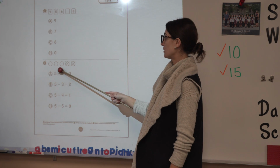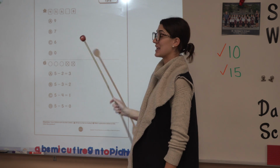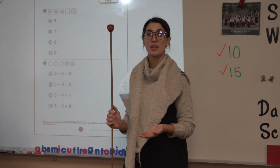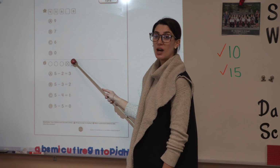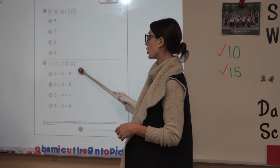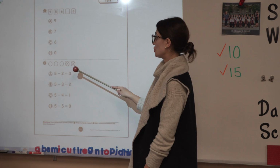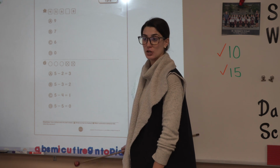So you have a picture of counters here. Okay. You can see how many counters they started with, which includes the ones that are crossed off. Okay. That's the number that you're starting with in your number sentence. Then you're going to be looking how many are crossed off. So how many are being taken away from how many we started with equals how many are left. Okay? So choose the number sentence, the subtraction problem that matches this picture.